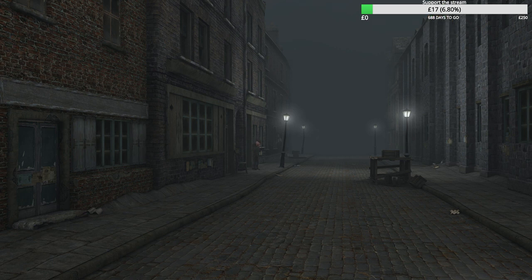You know what glitch I'm talking about, right? Watson just stands in place and teleports to you after you move. Now, yeah, I haven't seen that. That might be one of the other ones.